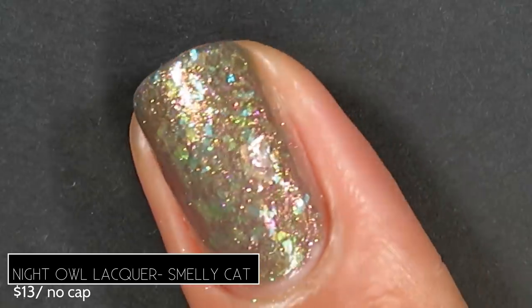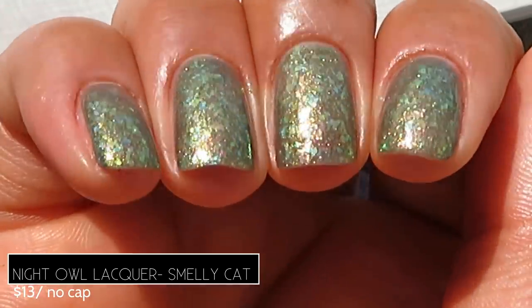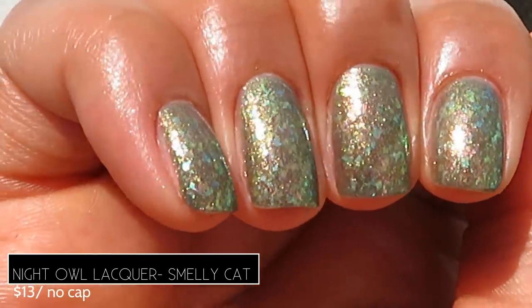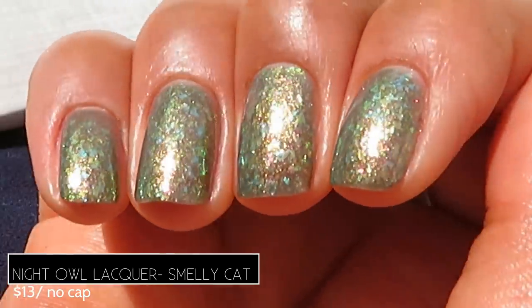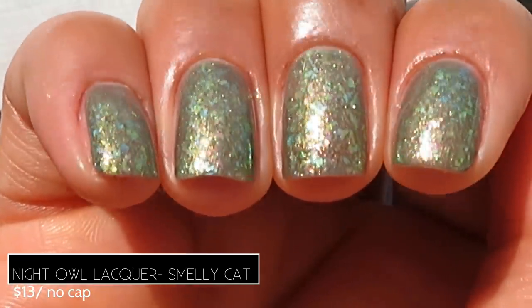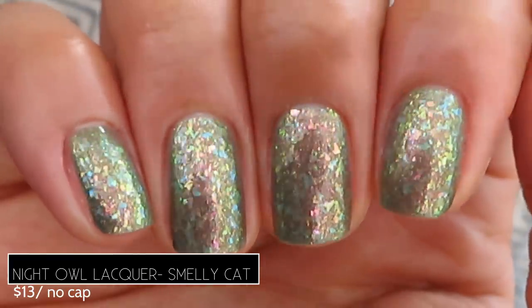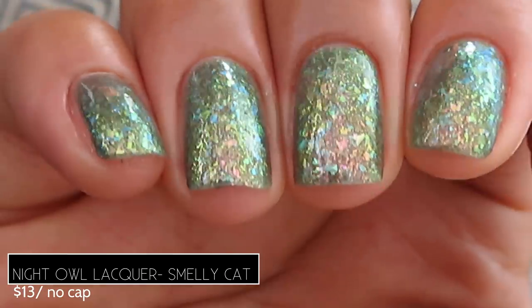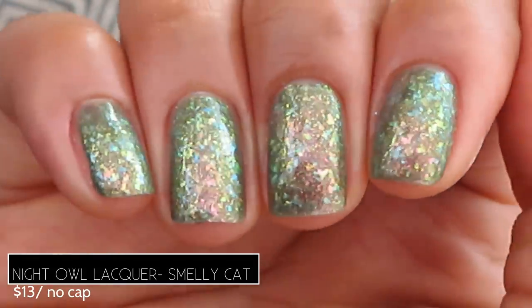So here's what three coats of Smelly Cat looks like with a glossy top coat and some bright natural lighting. Those flakes are so beautiful. In the bright lighting, you can see a lot of that taupe base, and then the flakes seem to shift mostly green to gold to blue. And then in indirect lighting, which is what you're looking at now, you get a strong green shift from the flakes. And then again, we still get all of those shifts to blue, to red, to gold.